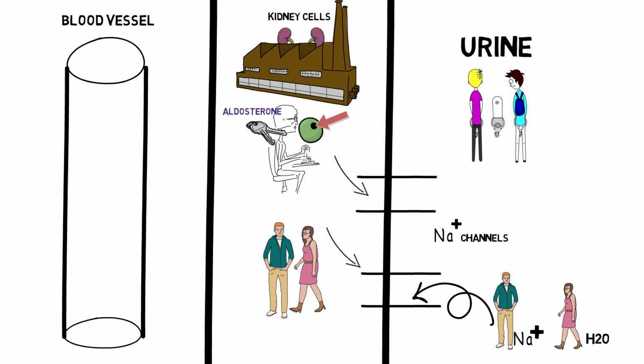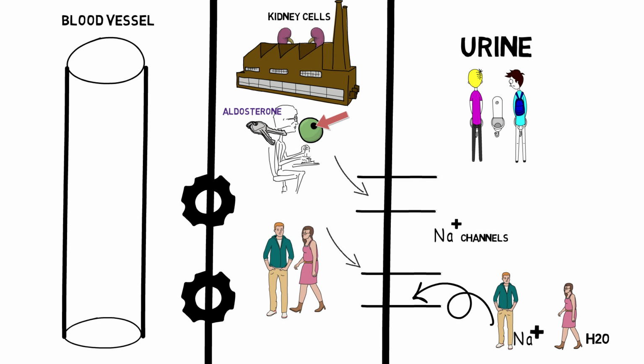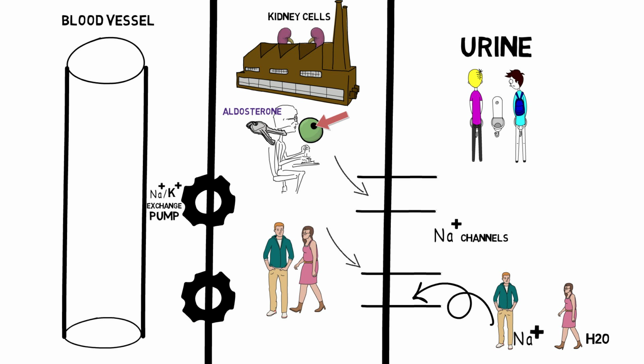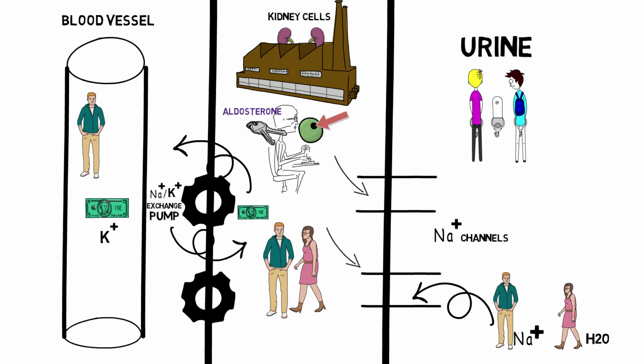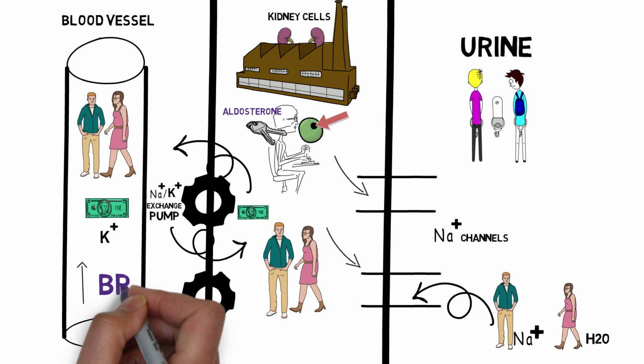The binding of the key to the control center also triggers the manufacture of husband-money exchange machines called the sodium-potassium exchange pump, which is used to exchange husbands for money for the factory. Wherever the husbands go, the wives follow, thus increasing the blood pressure of the body.